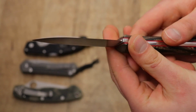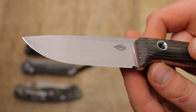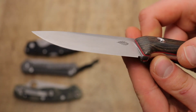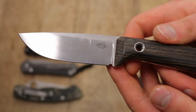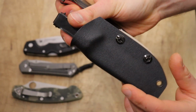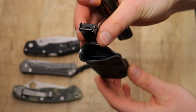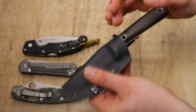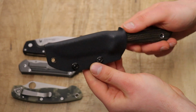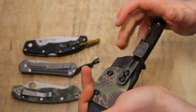This is probably the most symmetrical grind and edge that I have ever seen on any knife. I'm not sure if the camera can pick that up, but this is just a very symmetrical edge. Just very beautiful. And one of the beautiful things about his knives was that he also put leather liners on the inside of his Kydex sheaths, which first it doesn't scratch up the blade, which can happen with Kydex occasionally, and also it is quite a bit smoother than other Kydex sheaths.